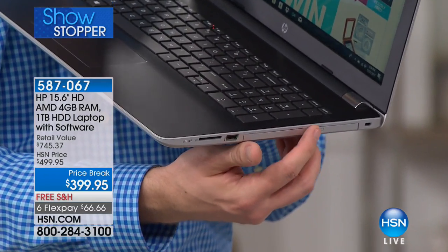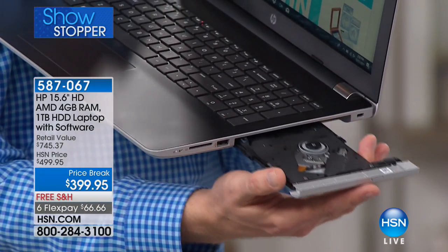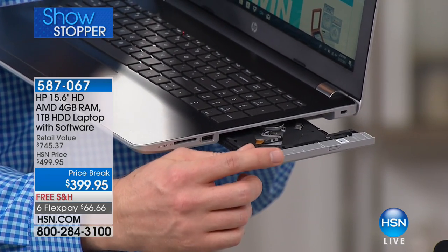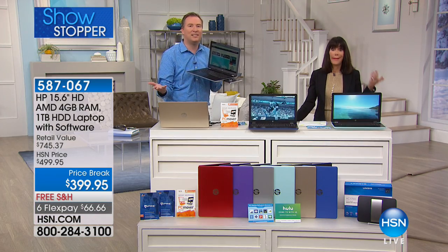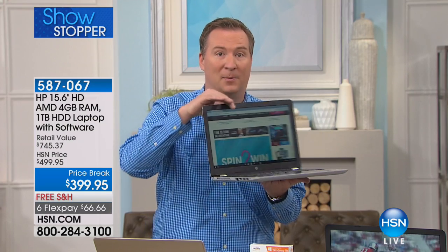This is a DVD CD burner that's included with it. If I can try to tap the button, there we go, got it. This is normally a $100 accessory, because Bobby, less than 30% of computers even have DVD and CD burners. I know, mine doesn't anymore. I have no idea. Most of them don't. You're right. You don't know until you get it at home. You're like, what do I do with my old DVDs and CDs? Exactly. You can't do anything. You have to go out and buy something extra. We're already including it on there to make it that perfect experience for you.